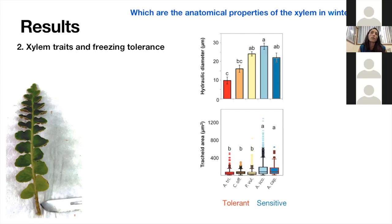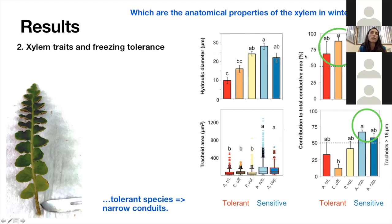We obtained the hydraulic diameter of the tracheids. And we found that on average, the sensitive species showed higher diameters, around 28 micrometers, than the tolerant species that show values around 15 micrometers. Also, the tracheid cross-section cumulative area was significantly higher for these two sensitive species. But more importantly, the contribution to the total conductive area was more relevant for small tracheids in the desiccation-tolerant species. By contrast, the desiccation-sensitive species had on wider tracheids the major contribution to the total conductive area. So in essence, it seems that hydraulic conductivity relies more on narrow conduits in the desiccation-tolerant species.